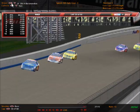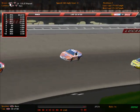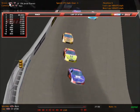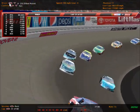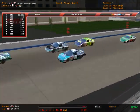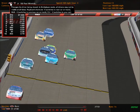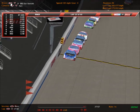So we got stuff all spread out right now. Johnny Gardner's now the leader of the race. Second position is JT Bryant. Third is Audra Baranowskis. Fourth is now Joshua Osborne, the points leader, and basically the only clean car in this race right now. Jesse Turner right now is in fifth. And now Jordan Lopez on the inside of the track. He gets back up the track here and does not hit anybody. So Lopez is okay now. And here comes Minnick to the inside of Ryan George. And yellow flag is waved again for the fourth time. And Becca Tellier, the sixth car, has crashed apparently.